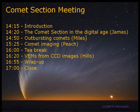So this is a Comet Section meeting. I nabbed it last year, and unfortunately the Comet Section director, Jonathan Shanklin, can't make it this weekend, so you're going to have to put up with me as assistant director running the meeting. We've got a stellar lineup of speakers who I confirm are all in the room at the moment, which is good. So Richard Miles is going to be talking about outbursting comets.